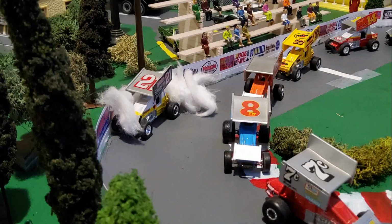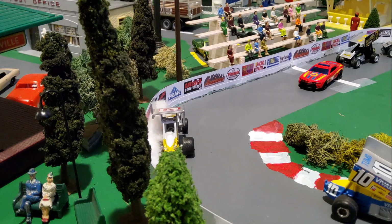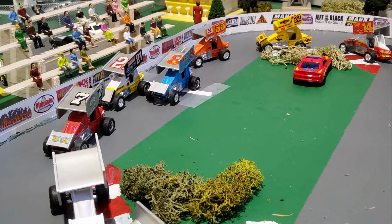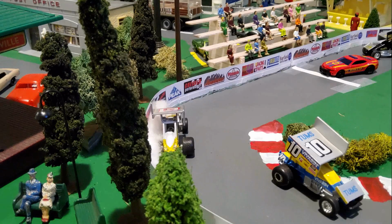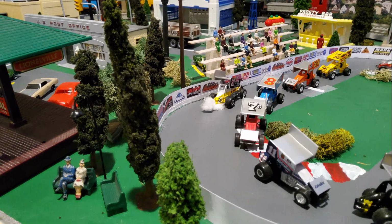I think he'll be okay as we saw him get up and racing again, but he will be a lap down and last. He's probably going to try his best to get back up there. But that top three, the top five, has certainly changed from how it started. We have Eric Moss all the way in the back. We'll head off to commercial break now.